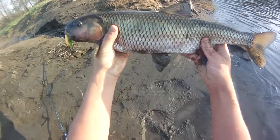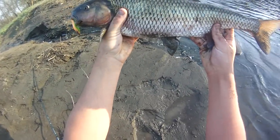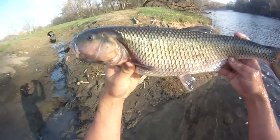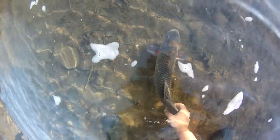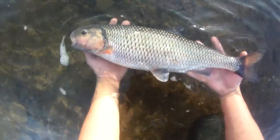This is at least 20 inches. State record was 19. I just can't seem to beat it by weight though. That is a beauty there. Wow. Monster fallfish. Just over an inch longer than the state and IGFA world record. 20.2 inches. I weighed it. It's 3 pounds 1 ounce. And the record was 3 pounds 9 ounces. So, not quite enough of a belly, but close. So close. Beautiful fish, man. Trophy.